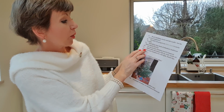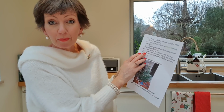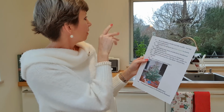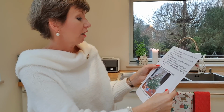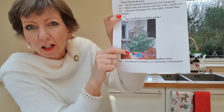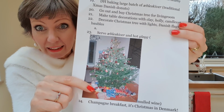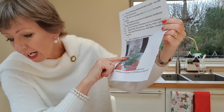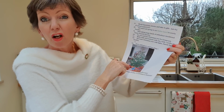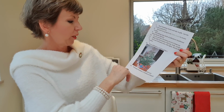On the 21st, we made table decorations using the holly and pine cones and stuff that we have in the garden. And on the 22nd, we decorated the Christmas tree. This is what our Christmas tree usually looks like. This is how it looked in 2009, with all the presents underneath. And we have a lot of homemade decorations on our tree. That's what we like best.